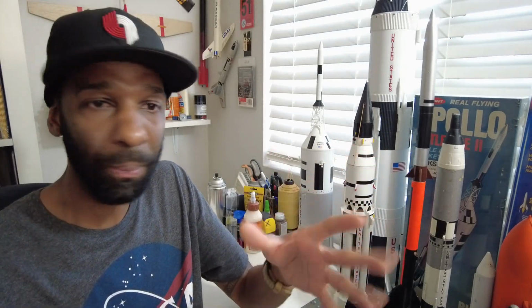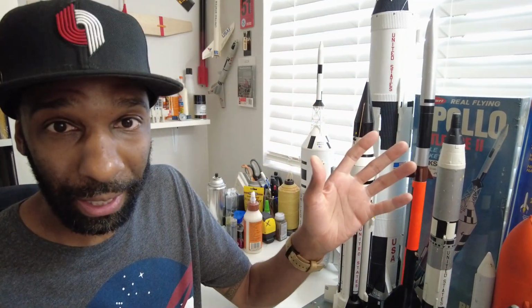I was intimidated by some of the scale kits in the early days when I first got into it. So I would fly sport models, just something you build, take it out to the park, launch the Alphas and all that kind of stuff. They're great, but scale is the best. It gets no better.